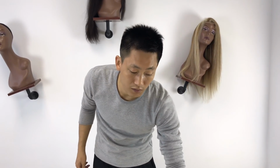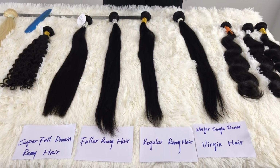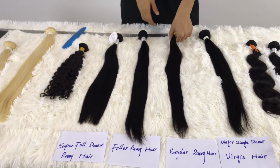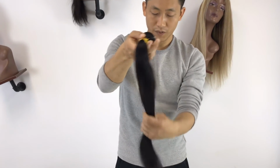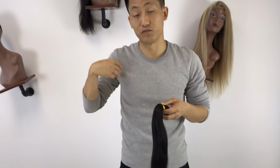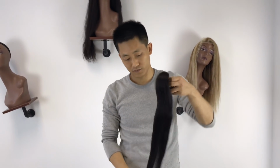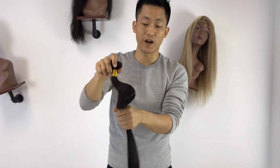So for this regular Remy hair, normally they will buy it for people who have lower income, who need hair to wear, to install. But it is still good to use. It has more short hair at the top. It just has more short hair at the top.